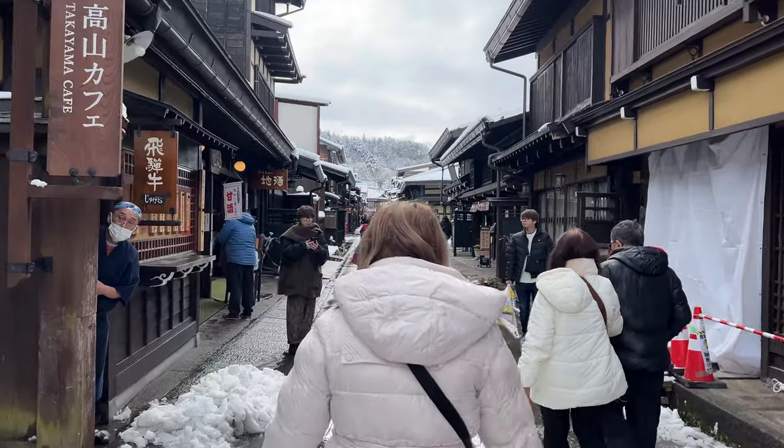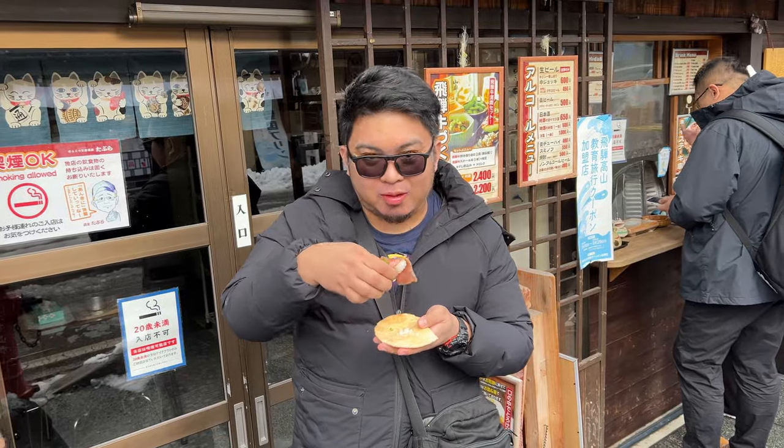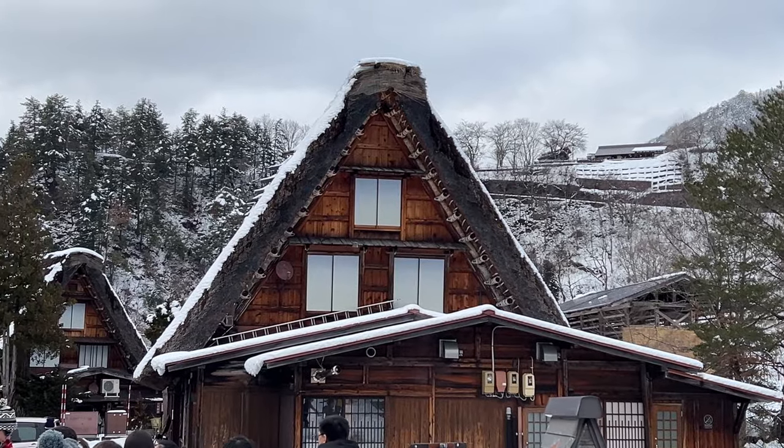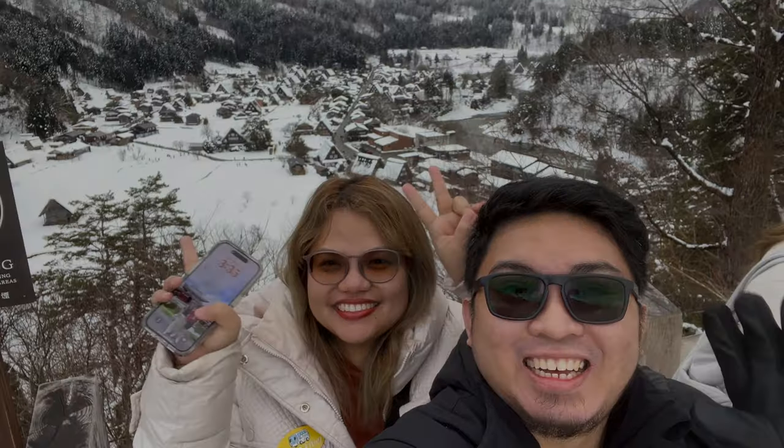It's our sixth day in Japan, and in this video, we're going on a tour to two of Central Japan's famous tourist attractions, Takayama and Shirakawago. So ano pang hinihintay nyo? Tara, samahan nyo kami sa aming adventure!